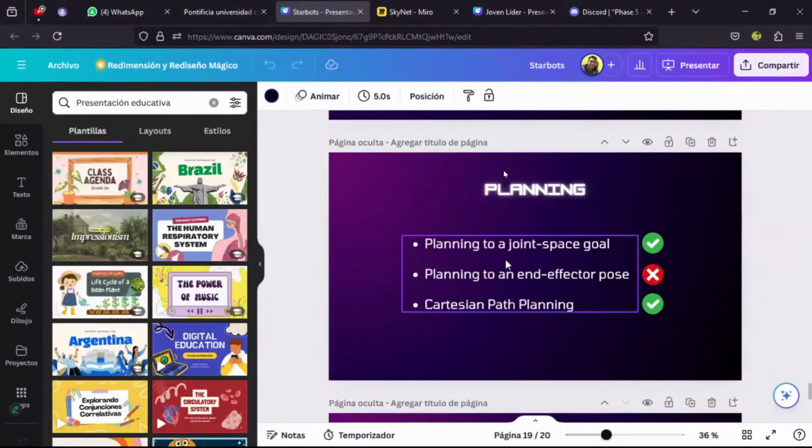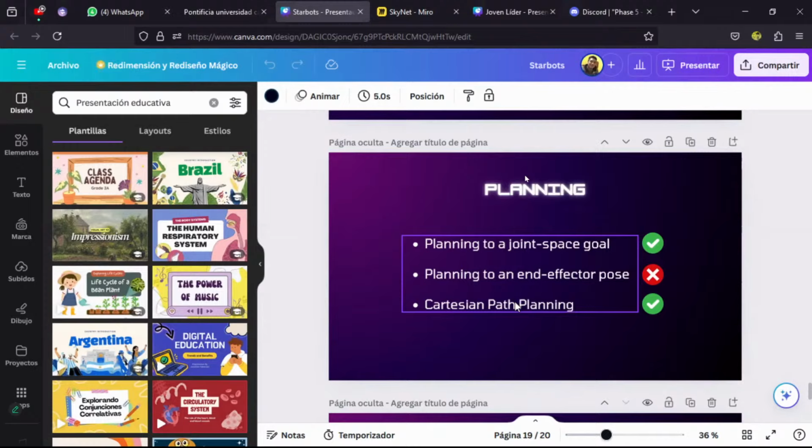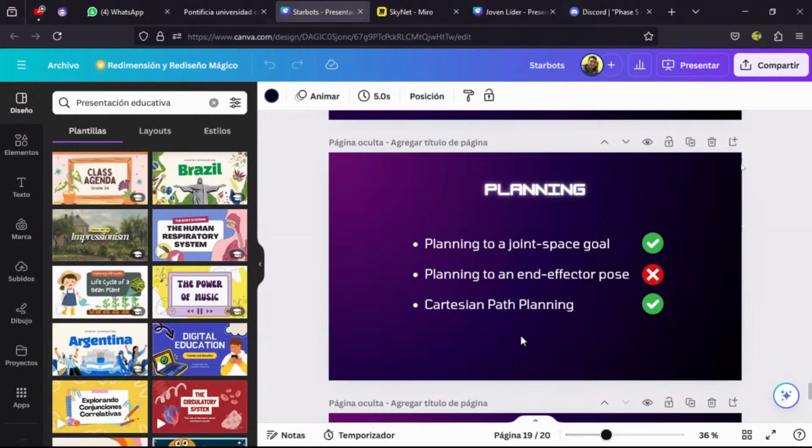In the planning, we have the joint space planning, planning using the end effector, and the Cartesian path planning. Movement with orientation constraint uses the Cartesian path planning. And the movement, for example, to the home position, or at the moment that the robot rotates around some axis, uses the joint space planning.